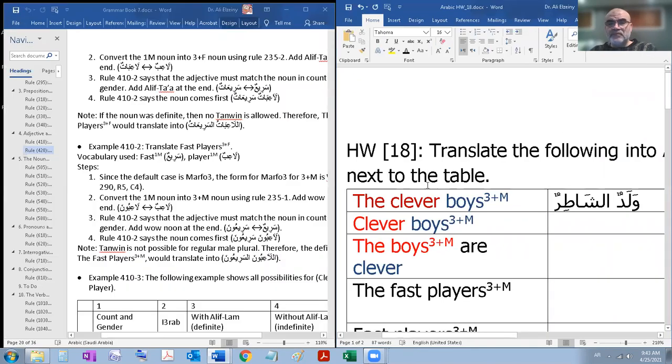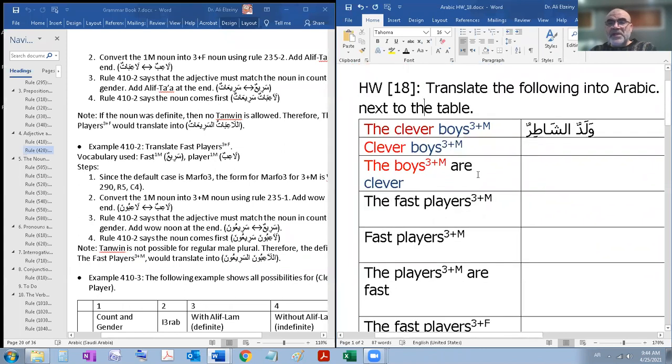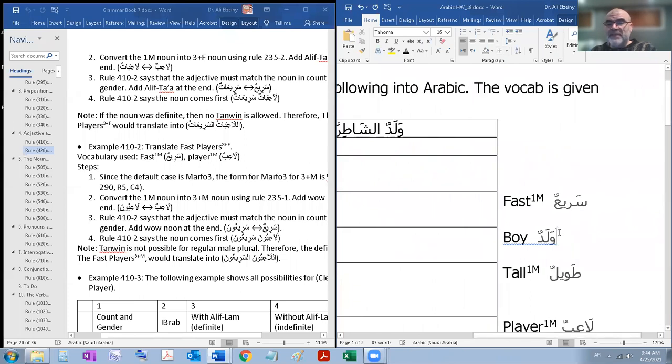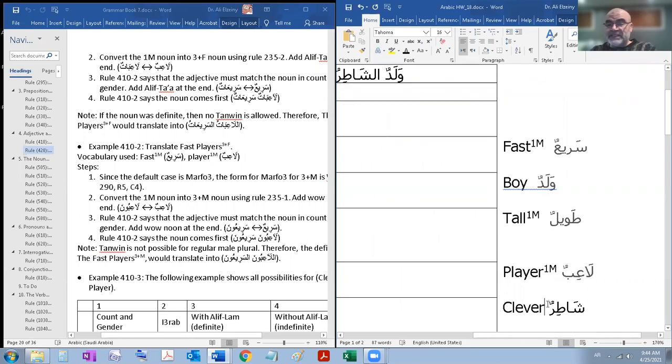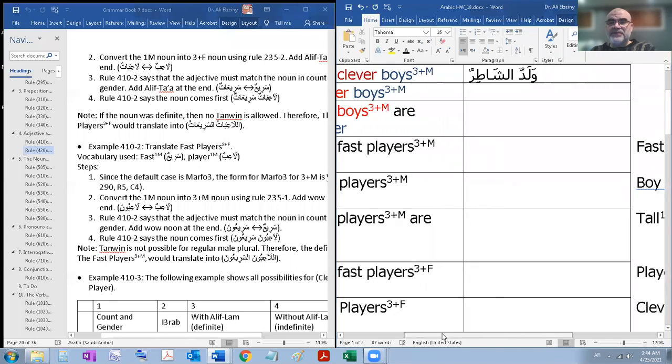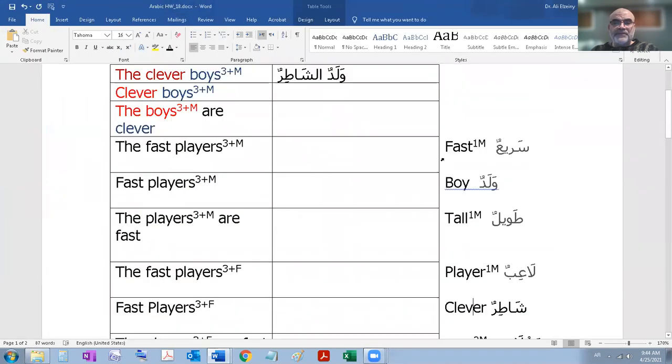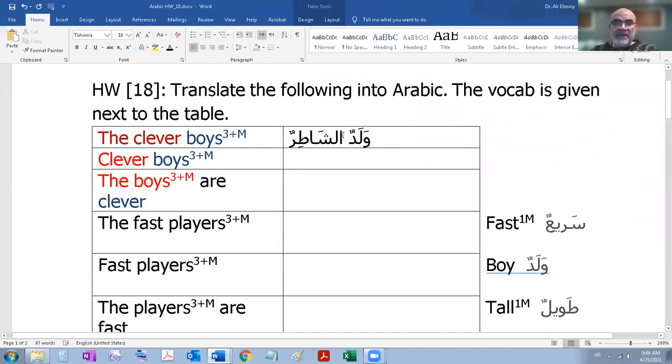Boys is 3 plus m, but walad is 1m. How do I know that? Here, boy is 1m. I don't need to tell you that boy is 1m. This is understood, so I didn't put 1m here. However, clever, where's clever? Yes, here, clever is for 1. It's singular. So the first thing I would do, I would say, okay, first add alif lam because of this. Because of this here, I'm adding alif lam.